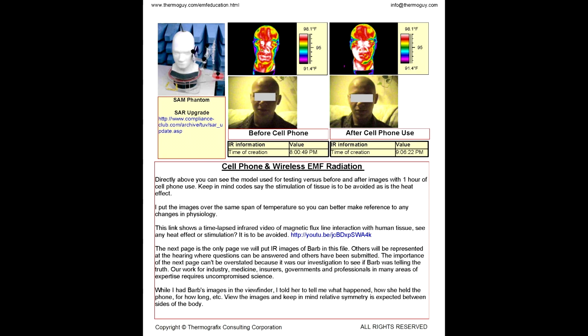See, there's that SAM phantom dummy right here on the left side. Here's a young man on a cell phone after an hour. Does that reflect that side of his face being lit up like that from his neck all the way up? No. As a matter of fact, for different frequencies, they just say, we can't detect anything.